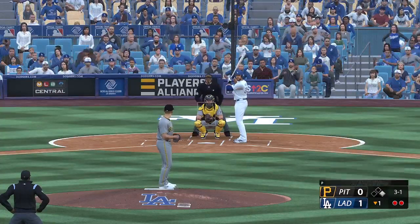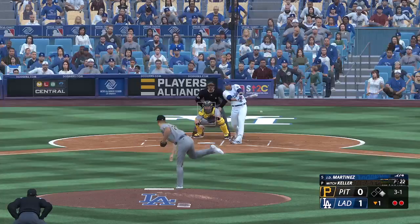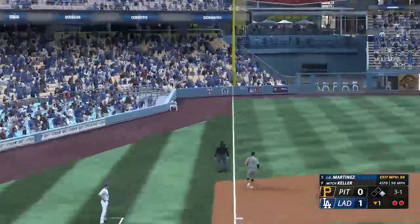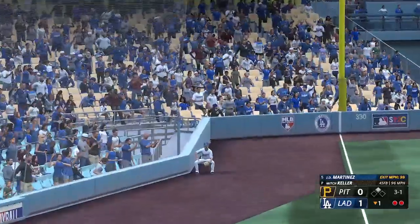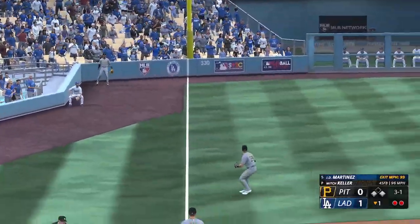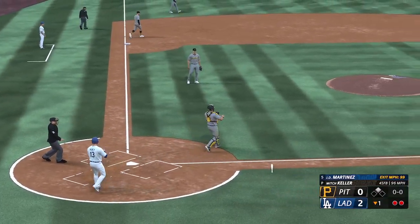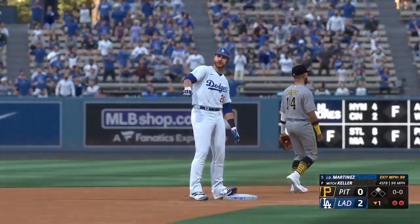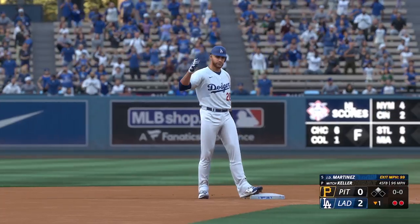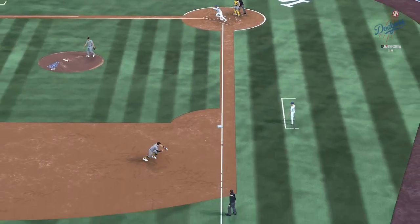Muncy leads off first with two down in the inning. Lace down the line, could be extra bases, and that rolls into the corner. Now a relay to the plate, he beats it, safe. It's 2-0. Well, when you fall behind in the count, you've got to come into the zone, and then guys have a better chance of hitting the ball hard like he did right there.